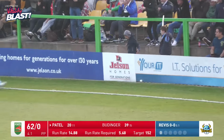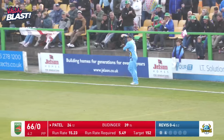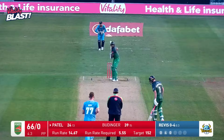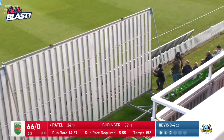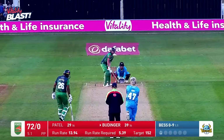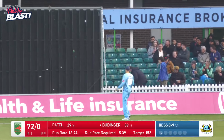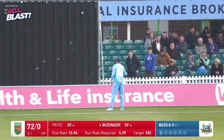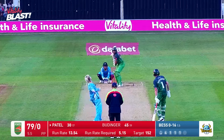Lovely shot. The ball just seems to be sitting up. As soon as you bang it in short, it's sitting up for the batsman. Bowls, driven down the ground and beats the infielders. 4 runs down the ground. Bowls, hits hard and straight for 4. Just short of the long on boundary. Just Bess, that shock of white hair, is in. Hit up into the air.